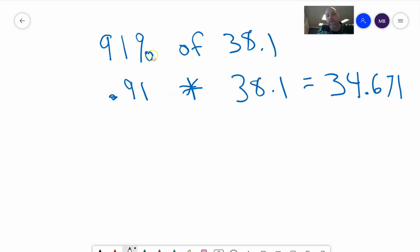Remember, this is like 100th times 38 and 1/10, which gives me 34 and 671 thousandths, but the instructions said to round to the nearest hundredth, so that would be 34 seconds and 67 hundredths.